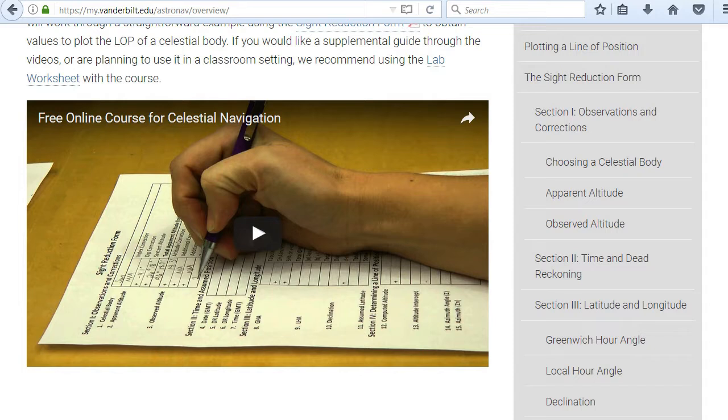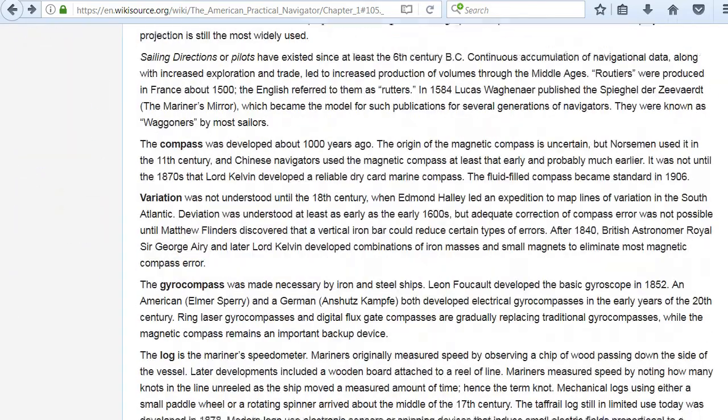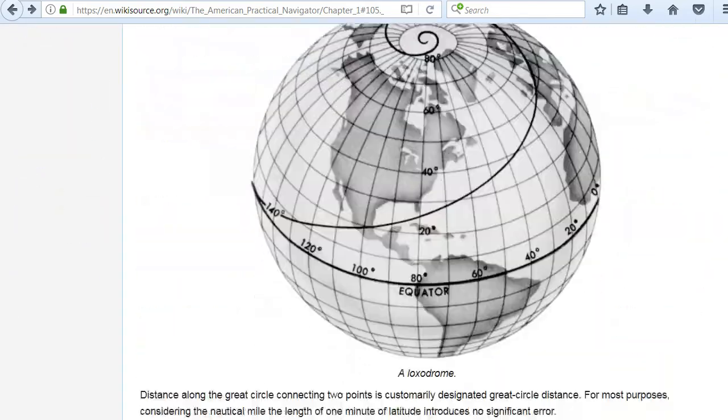And if you really want to dive in and learn about the history of navigation and the nuances and all the details, I would highly recommend this website, which is the Wikisource based on the famous navigation textbook by Bowditch, American Practical Navigator. It's got all 37 chapters, glossary and acronyms, and it makes a pretty good read, although a little long. But I already started, and I think I'll keep going as long as I can at my own pace.